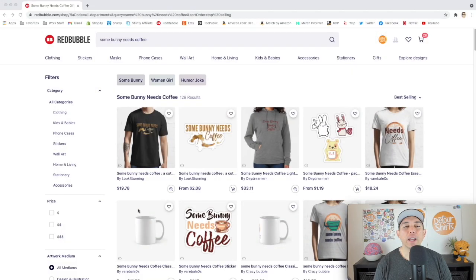So for trend number 8, I found this. Some bunny needs coffee. Only 128 results and it's trending. So you might have noticed this one says coffee. So hopefully you can use that same coffee graphic that you might have used in the other trend that we had before to use it here and then put a cute bunny in this case.